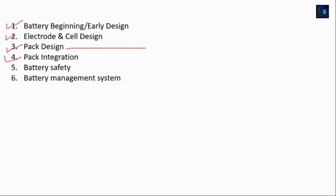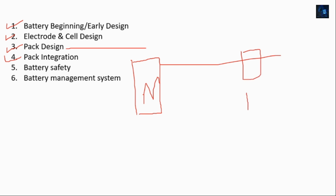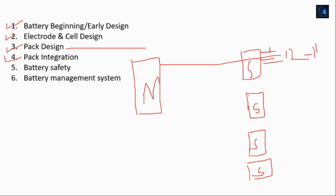There are a number of cells in an EV. For 12 to 14 cells there will be one slave controller, so there will be a number of slave controllers and one master controller. Let me draw this. You can call this the master, and there will be a number of slave controllers. Each slave will monitor around 12 to 14 cells.